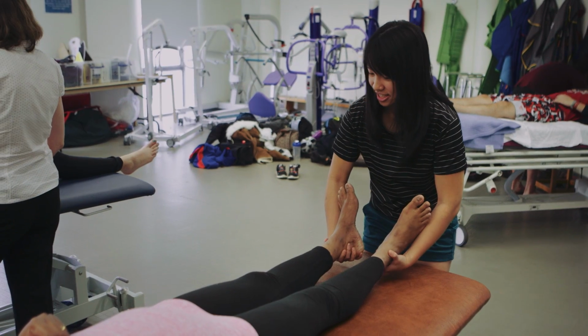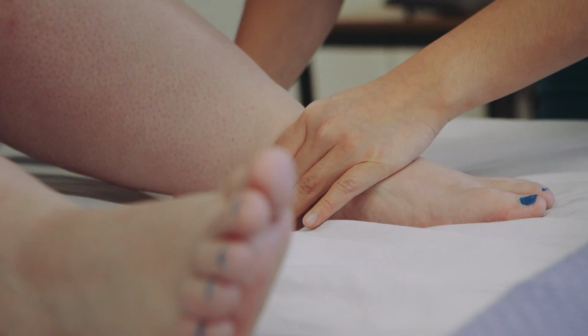There are lots of work opportunities for us as podiatrists when we qualify. You can choose to work in the NHS, run your own private clinic, or even engage in community work. I'm really glad that this course is internationally recognized, which means that I can go back to Singapore to practice as a podiatrist when I qualify.